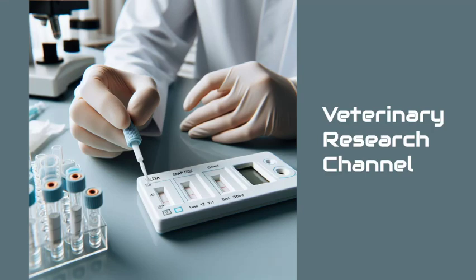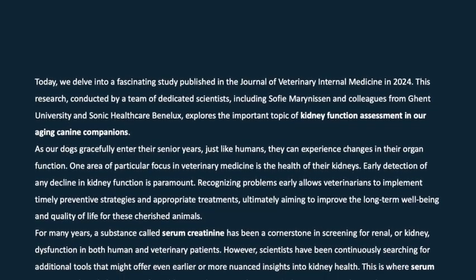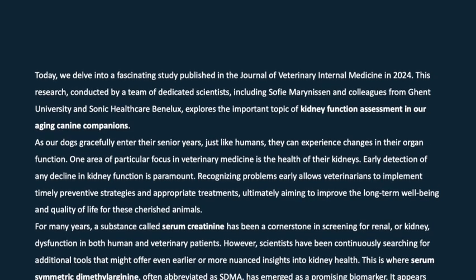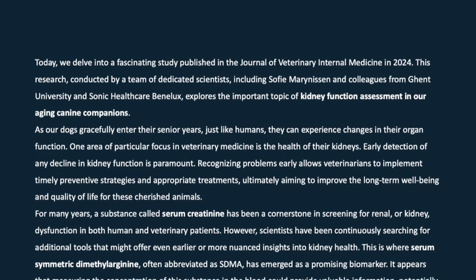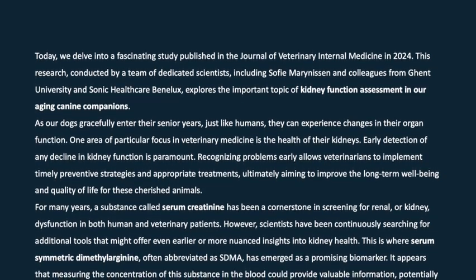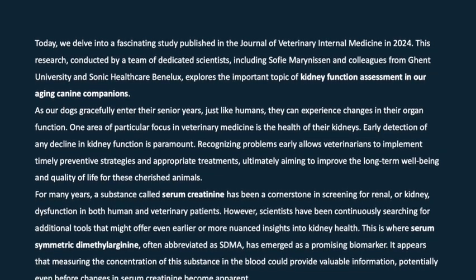Today, we delve into a fascinating study published in the Journal of Veterinary Internal Medicine in 2024. This research, conducted by a team of dedicated scientists, including Sophie Mary Neeson and colleagues from Ghent University and Sonic Healthcare Benelux, explores the important topic of kidney function assessment in our aging canine companions.